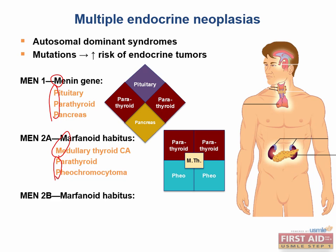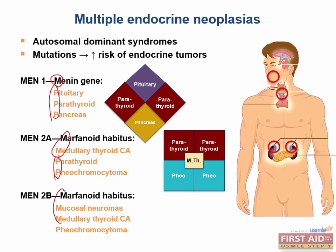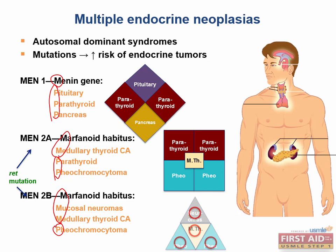MEN2B has the marfanoid habitus, mucosal neuromas, which are these benign growths around the mouth and face, medullary thyroid cancer, and pheochromocytomas. 3 M's and 1 P. See, I told you guys, this is the best mnemonic ever. As you can see, there's a lot of overlap with MEN2A, which kind of makes sense as they're both mutations of the same RET gene. But MEN2B doesn't form a square, it forms a triangle.